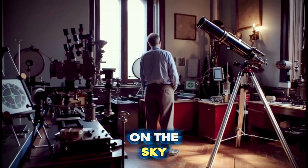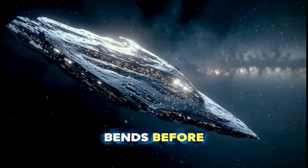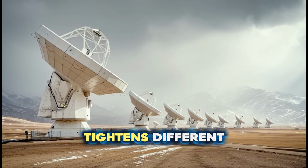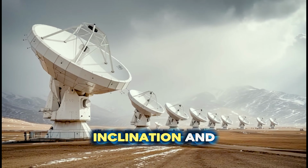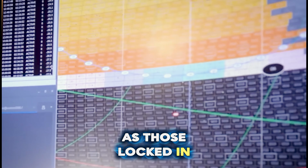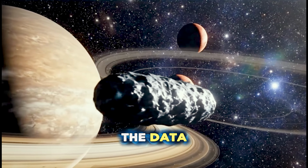You can see it on the sky. Plot the path through the constellations and watch how it bends before and after perihelion. Each side of closest approach tightens different pieces of the orbit, inclination and the longitude of the ascending node. As those locked in, bound solutions fell away. They required contortions that the data didn't support.